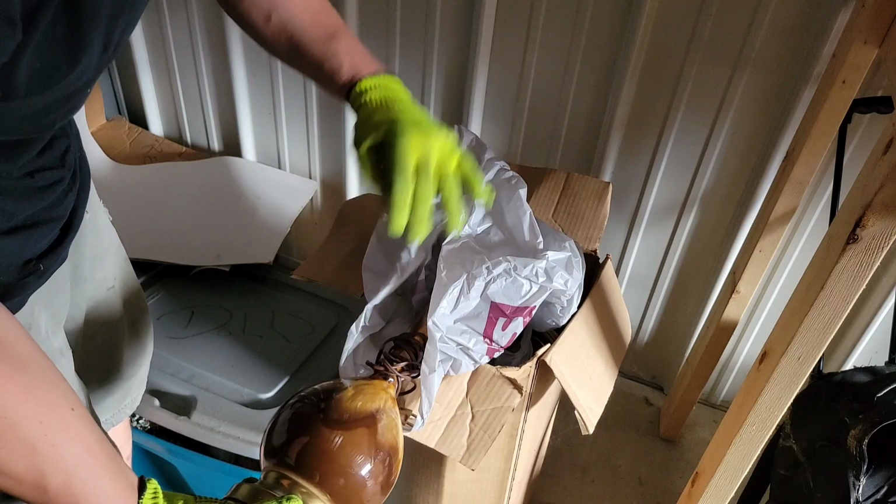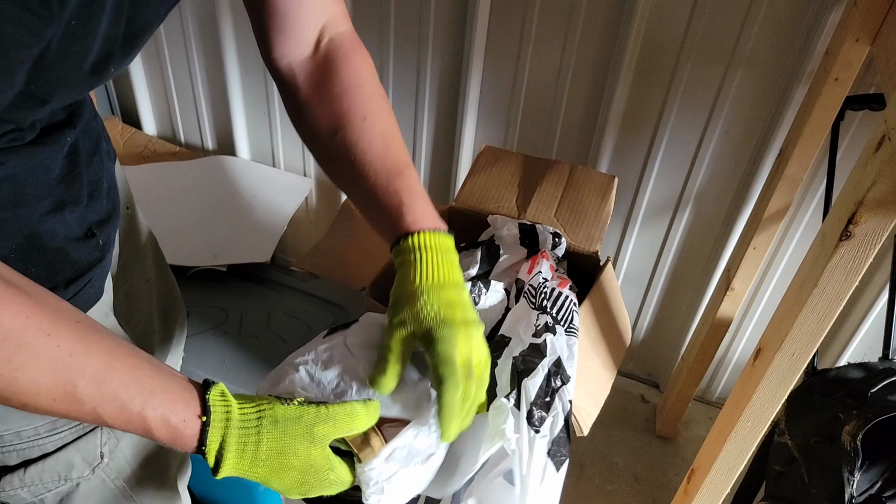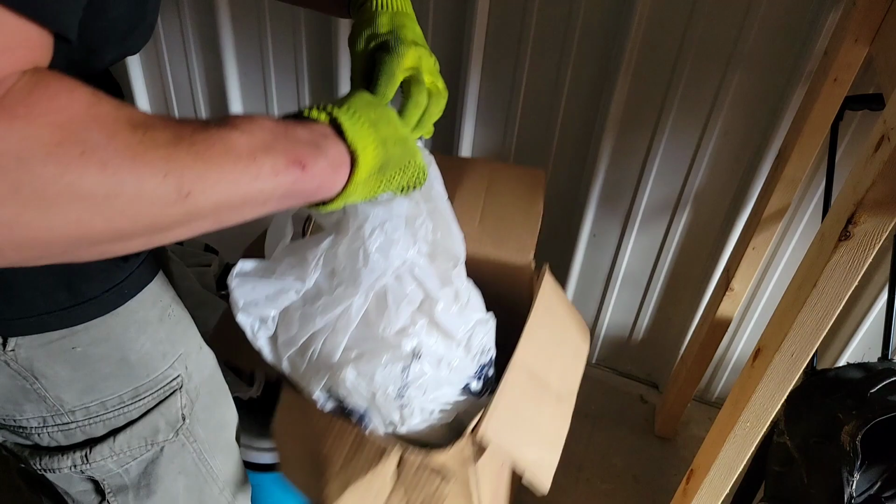Looks like a mid-century lamp, that's for sure. Looks like we got a pair of these mid-century lamps. Another lamp down here. So that's three lamps.